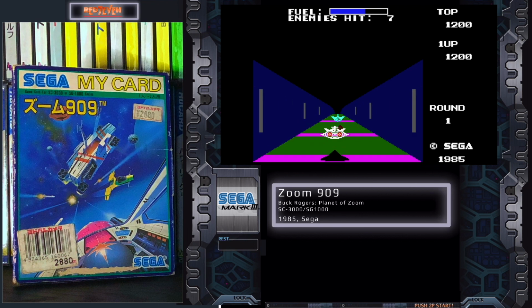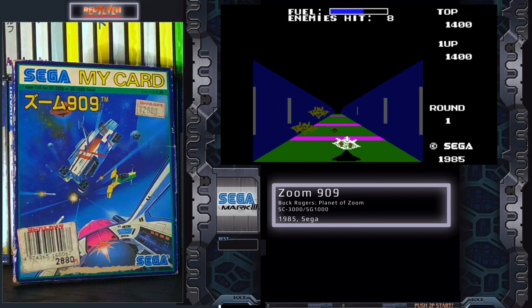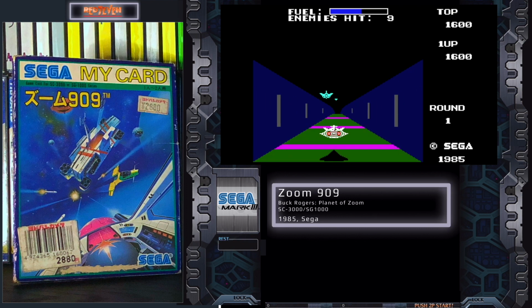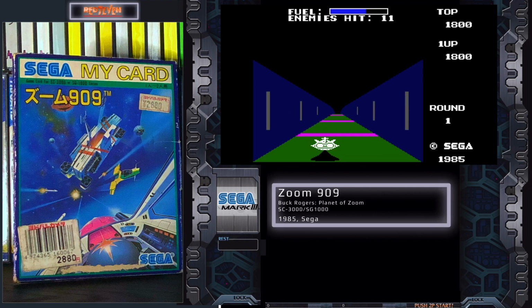I didn't play it for too long. Some of these games, like Rock and Bolt, you can't stop playing, but this one, after about 20 minutes, you get a bit bored. I'm sure back in the day I would have loved this. Yeah, for sure. With the graphics for what we're talking about, mid-80s, this would have been pretty good. So I'm really happy to get that set of Mark III games.